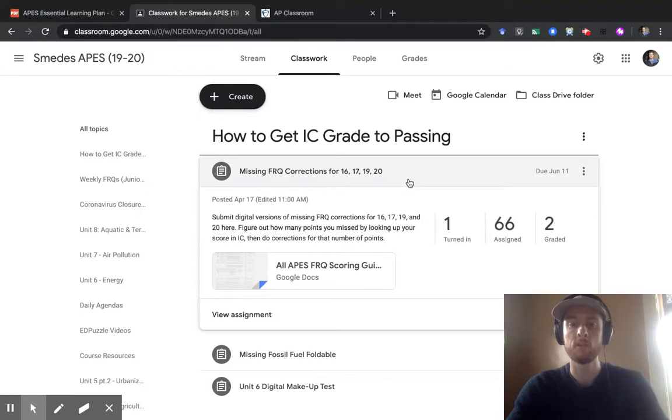So FRQ corrections, it's just doing them digitally, the way we've always done them in the class, using the scoring guide, just typing them digitally instead of writing them. So you can go on Infinite Campus, you can see your original score, and then you just correct the number of points you missed. So if you got a 4 out of 10, try to correct the 6 points you think you missed. If it's not perfect, I understand, but correct the number of points that you missed.